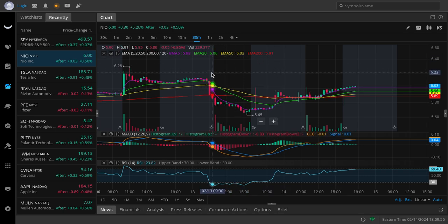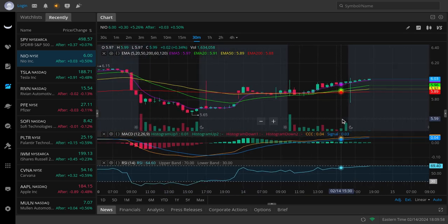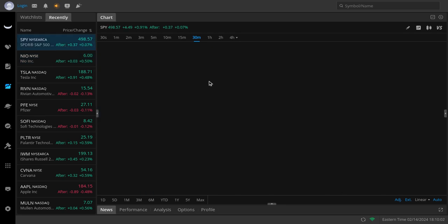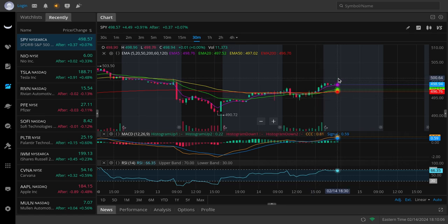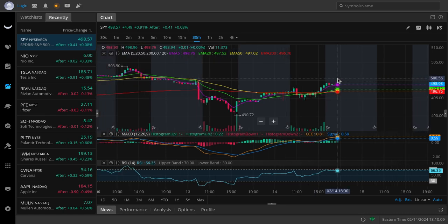I see a little bit more upside as the trend is looking quite decent. And we got a very, very nice cup and handle like structure as we're trying to break out. For SPY, to me, this looks bullish. I think that SPY has potential to come all the way up to at least 501.